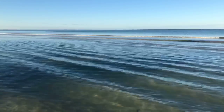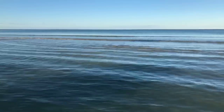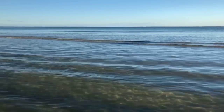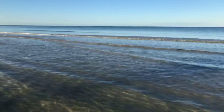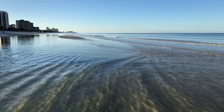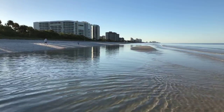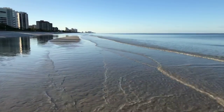I'll try to wade across here, see how deep it gets. Over to the sandbar, see if there's anything out there. About knee deep right here where I'm at. And I'm getting up on the sandbar. It's a great view when you get out on the sandbar looking back at the beach. You get a good look at our beach. Turn around here, give you a look up north in a minute.